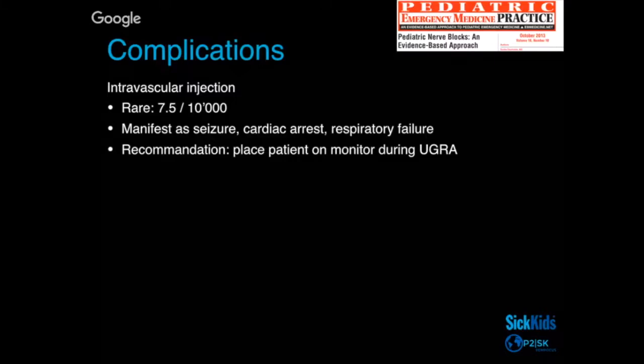But if you do your procedure correctly, meaning that you always see the tip of your needle while you inject, and you make sure that you do not get any blood back, it shouldn't happen.